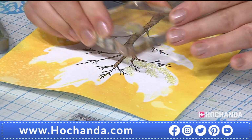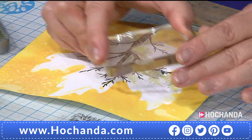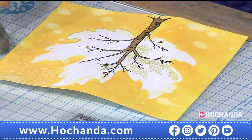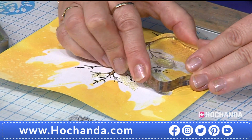All right, done. I was looking forward to seeing you add the leaves. Aren't they pretty? Yeah, that's going to be fun. So I've chosen just the one leaf, the one design, but of course you can mix and match.